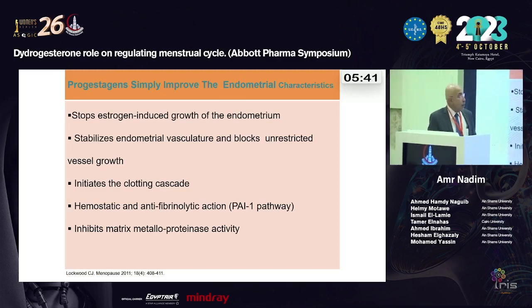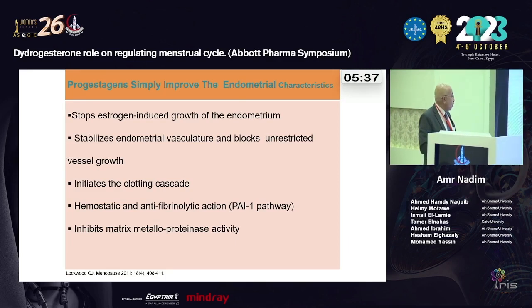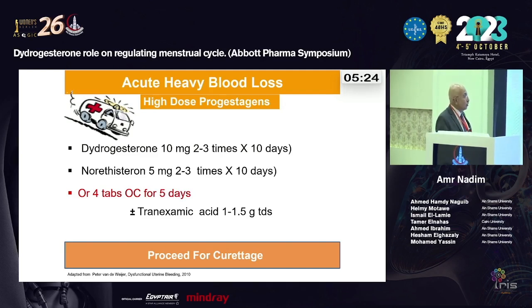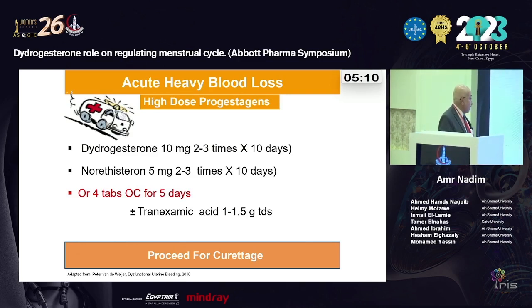So actually, the progestogens simply improve the endometrial characteristics, as we all know, and at the same time, if we are having acute and heavy bleeding, as I said to you, we have to use large doses of dihydrogesterone, 10 milligrams, 2 to 3 times a day for 10 days. We might use norethisterone, but I just warned you about the androgenic properties, or we might use 4 tablets of oral contraceptive pills for 5 days.